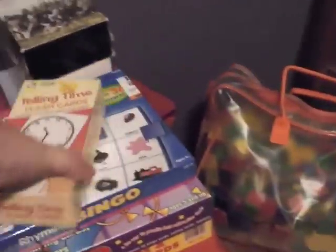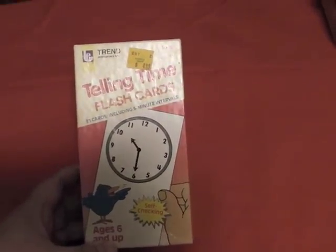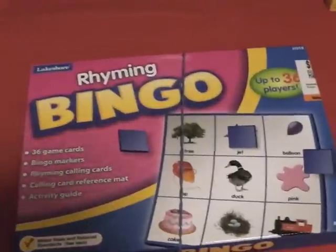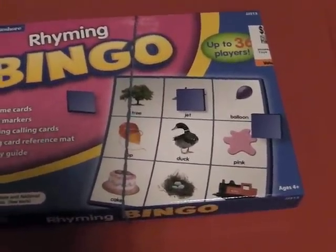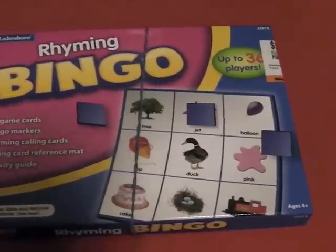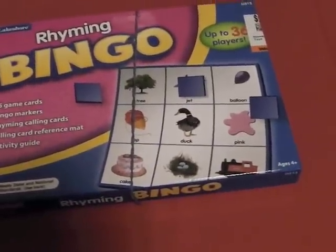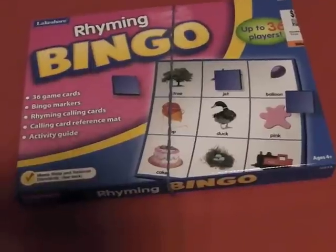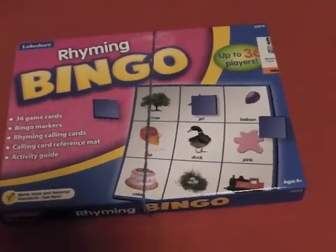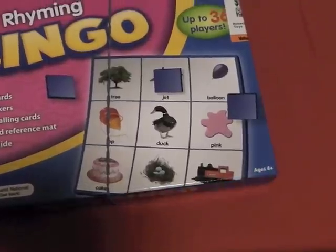And then I found these flashcards about time, and this was 99 cents, I believe. And then I found this Lakeshore Learning Rhyming Bingo, and I noticed on their website they have it on sale for $9.99, $10. And so I found this, and it's basically brand new, people. Inside, the people who used it before just used one sheet of the markers, and that was it.